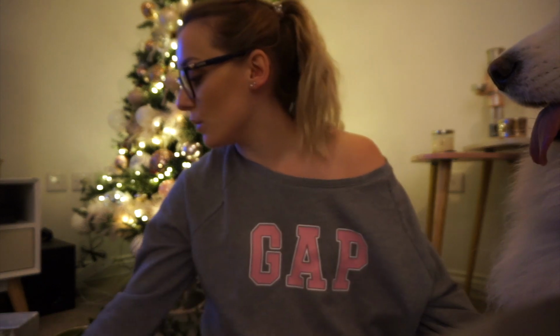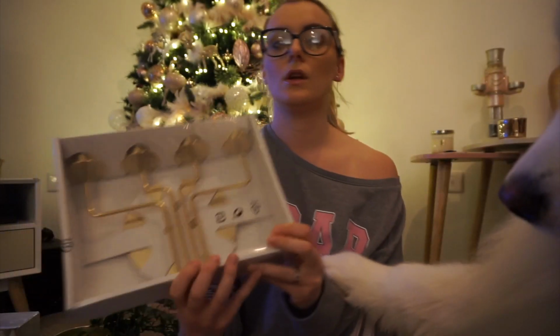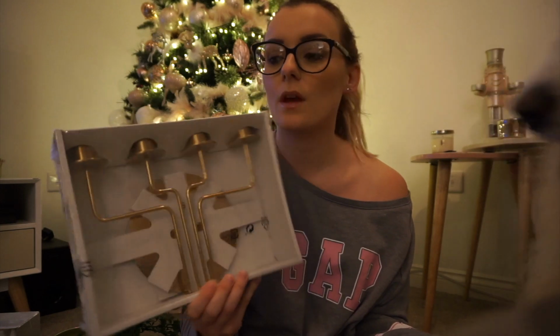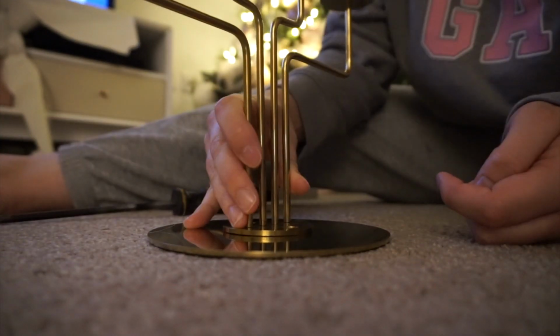Okay, so it's quite a bit later now. Ben's upstairs putting Seb to bed, so I thought I would show you what I got today. I am doing up different rooms of the house slowly, just making a few subtle changes. So I wanted to get some gold accessories for the lounge and for the hallway. I'll tell you more about that in other videos, and I'll show you what I'm doing. But the first thing I've got was this gold four-arm candelabra. I will show you what it's like when I put it together, so don't worry about that.